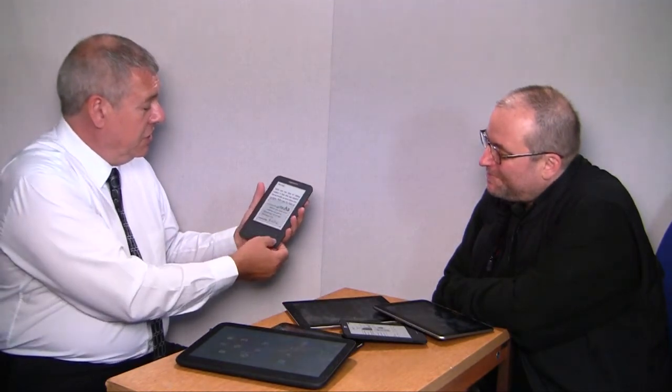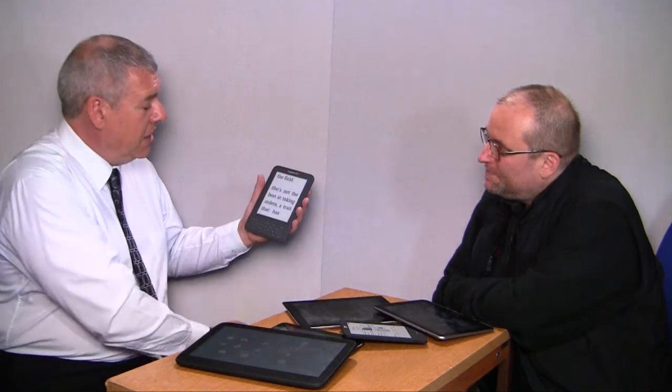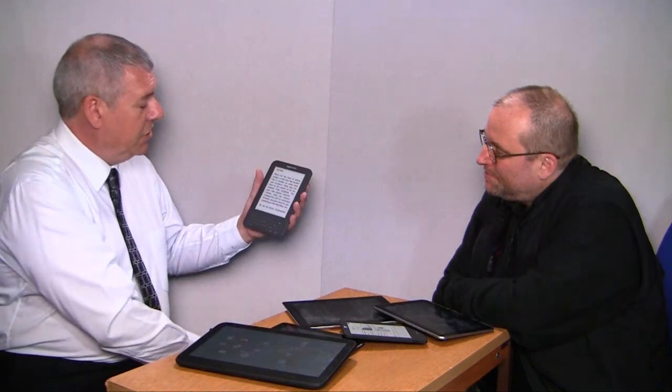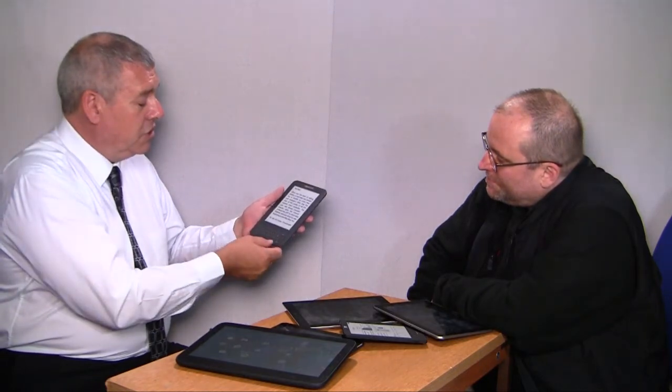The great thing about it is you can alter the font size on it. So if you've got users with a visual impairment, you can make the fonts quite large. You can alter the typeface, so you can have a regular one, or you can have a much smoother typeface to once again make it easier for those with a visual impairment. You can alter the orientation of the screen, so you can have the text on sideways as well. So there's quite a lot you can do with the actual physical appearance of the screen.